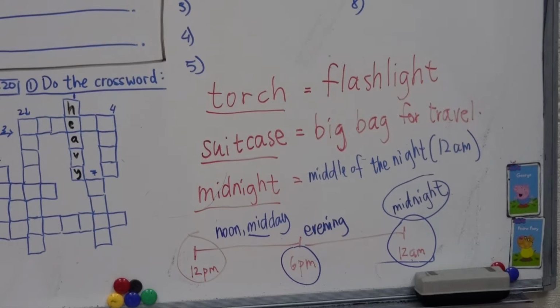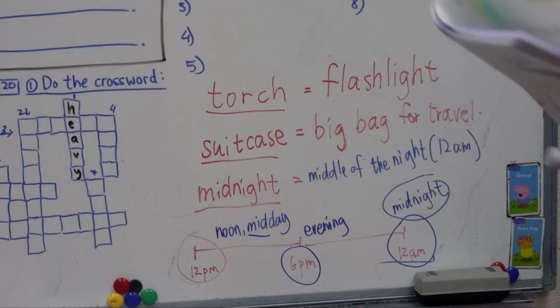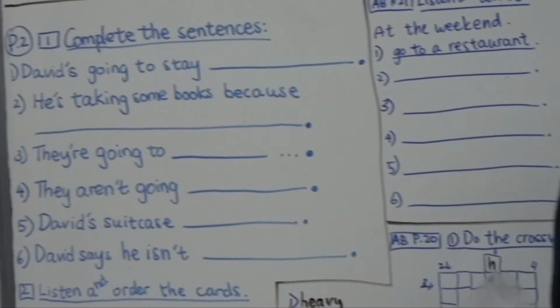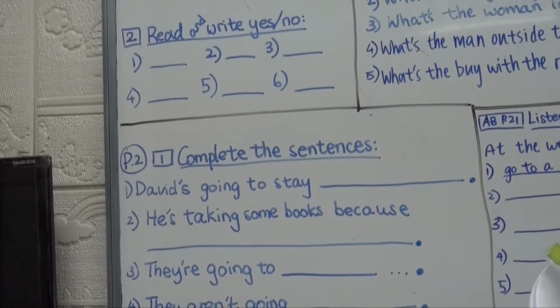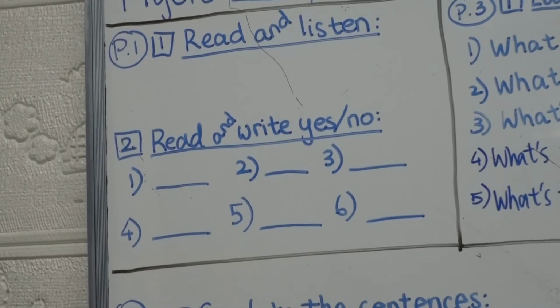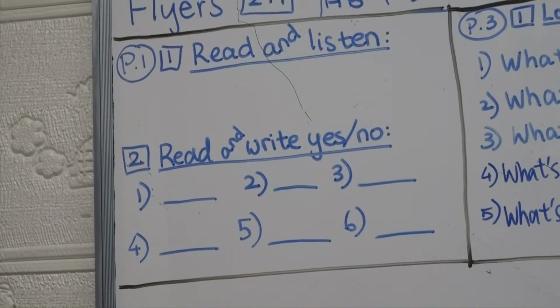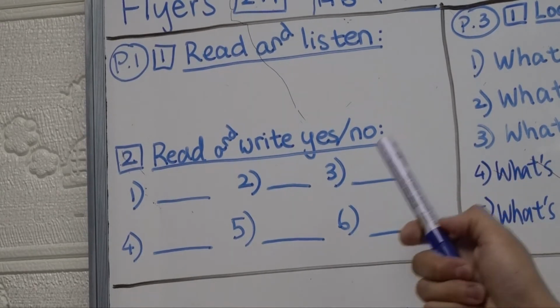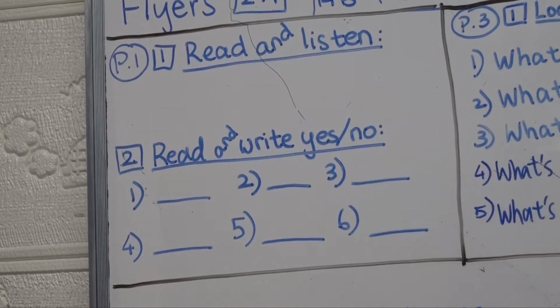Alright, so now let's go back to part 1, okay? After listening to the story, we know that David is going to Robert's house at the weekend. Weekend is Saturday, Sunday, right? But he's only staying for how many nights? How many days or how many nights? Only for 1 night. So that means maybe he will go on Saturday, in the day or in the night, stay 1 night, and then go back home on Sunday, right?